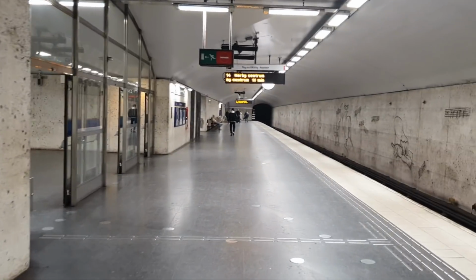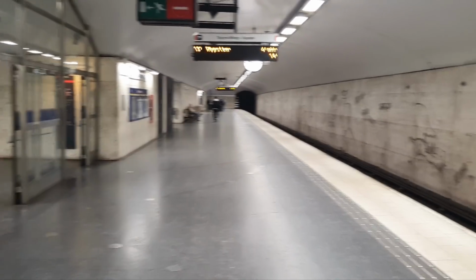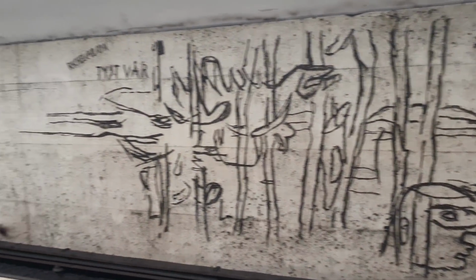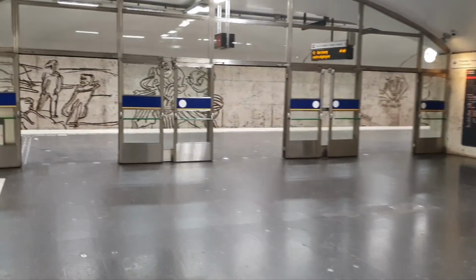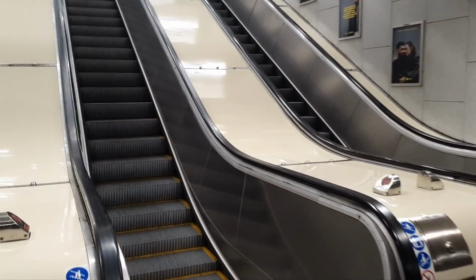And as you can see, we are in Östermalm. Östermalm Story to be exact. That's the name of the metro station here, which is full with artwork. Let's see, where am I going? Yes, let's go up the stairs first to get out of the station.